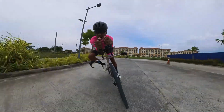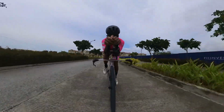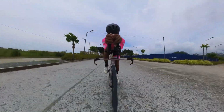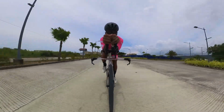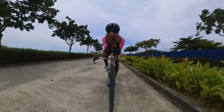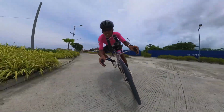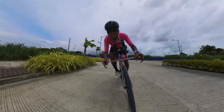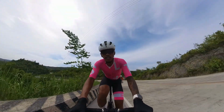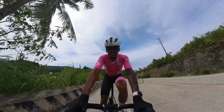But if you're switching to a sleeve kit, there are three factors that I think you should factor in. First is comfort. At the end of the day, it should be comfortable that you'd wanna wear the kit. So breathability comes in, so that you won't get too hot when you're racing, especially if it involves hills like these.